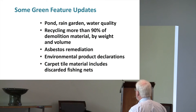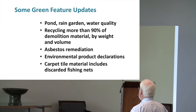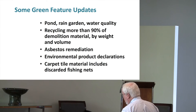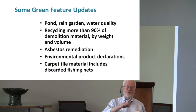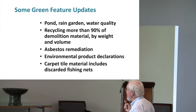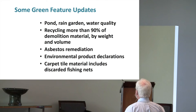Kind of a neat story is the carpet tile is nylon, over half recycled, and for this particular line, one of their streams, the carpet tile manufacturer contracted with a small firm in the Philippines. I guess nylon nets are so cheap that if they get snagged, they just cut them loose, and they're part of that swirling vortex of plastic that's in the Pacific. These guys are going out and harvesting it, because nylon is a separate, distinct plastic, and they're getting tons of it, and it's going into the carpet tile, and some of it will be in our lobby. So, kind of a neat story.